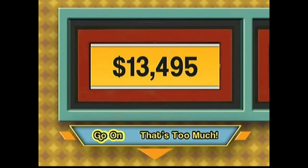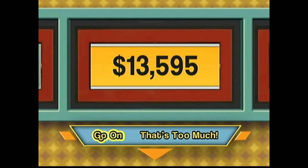Is that price too much for that car? If so, press too much. Otherwise, press continue. All right, let's start at $13,495. I'm going to say, go on. Go on, okay. Is that price too much for that car? $13,595. I'm going to say, go on. Go on, okay.